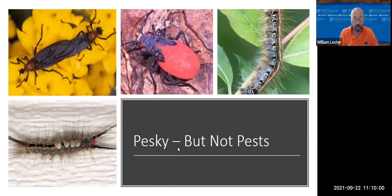And then the bottom left-hand corner here, also every spring we get phone calls about these. They are tussock moths and they feed on your oak tree leaves in the spring. And by the time you notice them, the caterpillars are done feeding because they'll be up in the oak tree feeding on the leaves and you'll never see them or know they're up there.